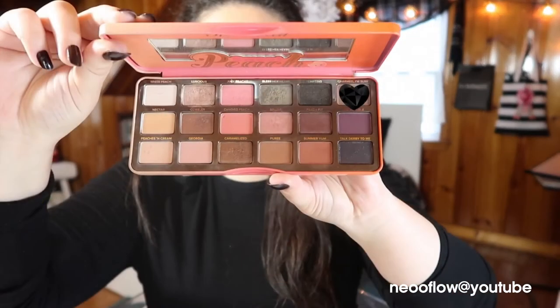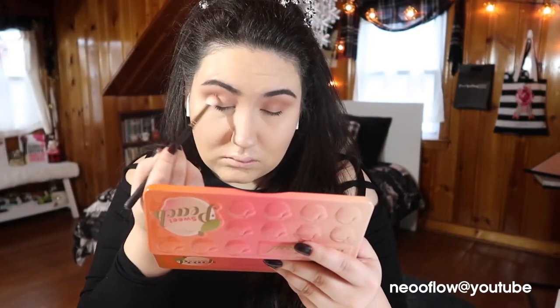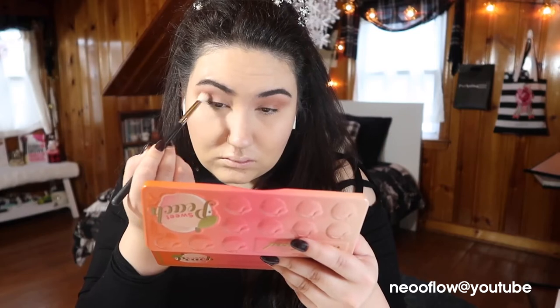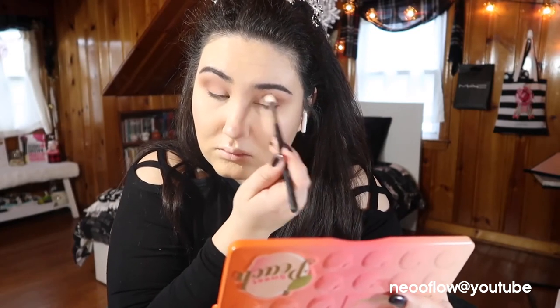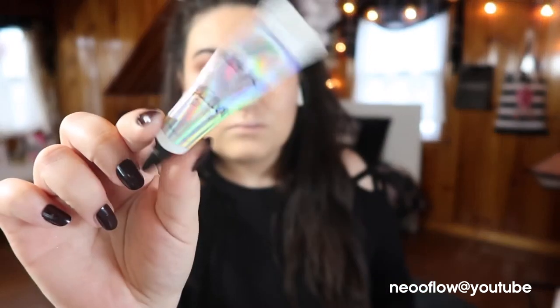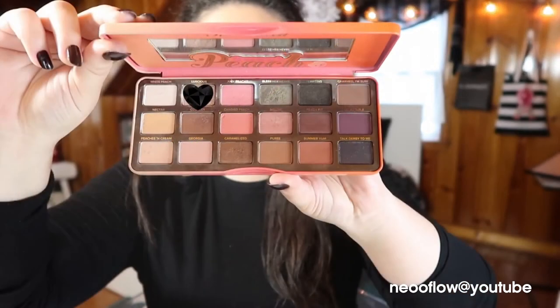It's not too glam to wear to work, because I've worn it for work and I've worn it for interviews, and I've gotten compliments on it, but it's not subtle either. It's the perfect in-between eye look, and it's my favorite look. It's my go-to look with the Sweet Peach palette now, and I love it to bits.